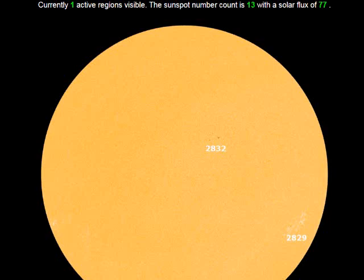Because when you start getting sunspots forming around 30 degrees north and 30 degrees south on the disk, it tells us that, in general, when we have solar cycles and sunspots form in these regions, we're in solar maximum. When they're close to the equatorial region, it means we're in solar minimum.